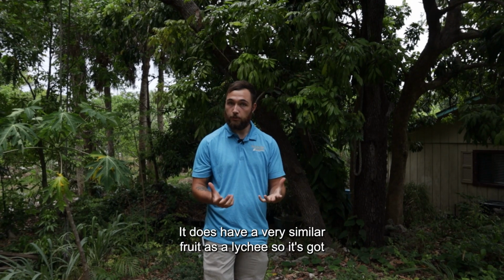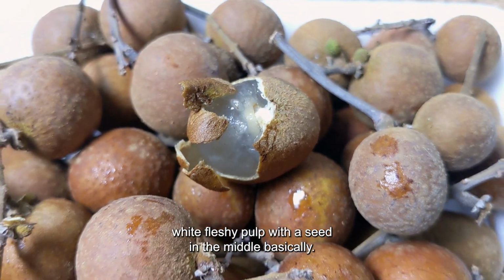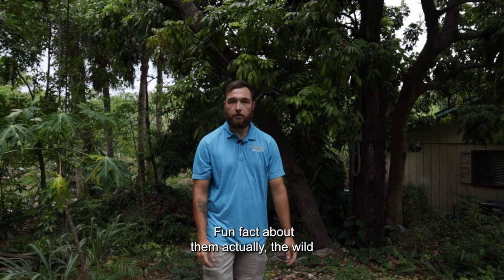It has a very similar fruit to a lychee, so it's got a shell that you peel off, and it's got this white fleshy pulp with a seed in the middle. It's a really good tasting tropical fruit for the most part.